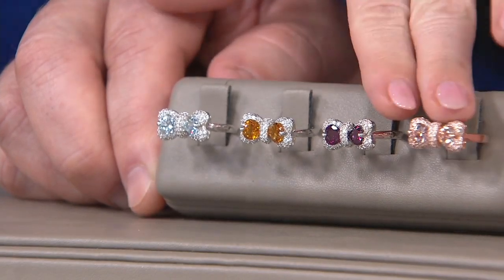Now, I'm going to just remind you, we have sizes 5 through 11. These are customer top rated. People are loving them. I'm going to take off some rings that I have on, and I want to put on that Madeira citrine. And I liked your idea about buying two.